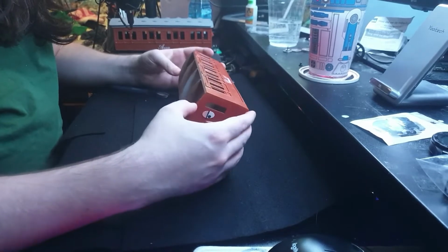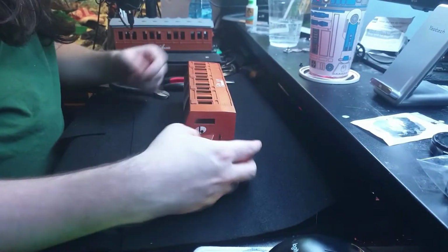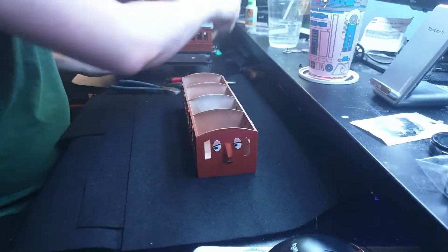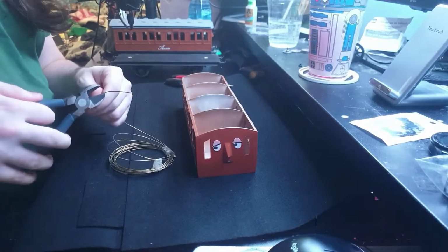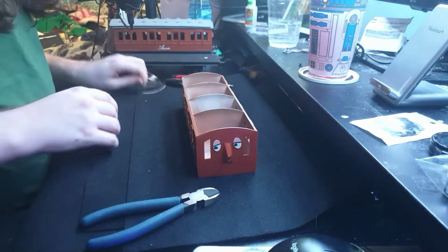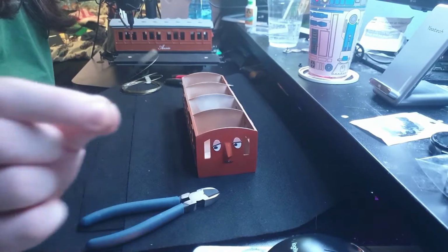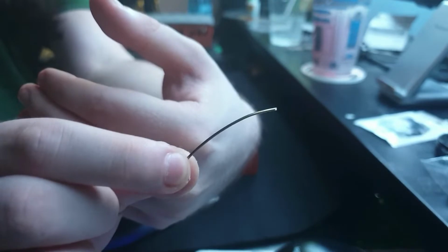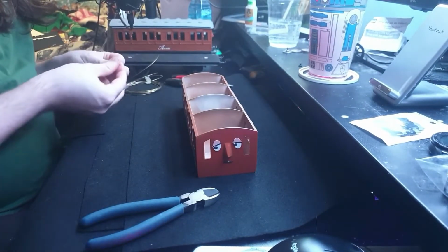Otherwise, if I'm painting with it on its side like that, it's going to be pressing up against the handrails. So let's start with some brass that I will cut. I'm just going to guess the length I need. Let's just say that length. And you'll see, because it's in a kind of roll, the brass itself is curved. So we're just going to straighten it out a little bit.